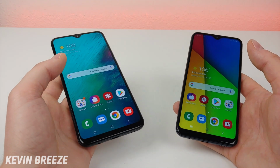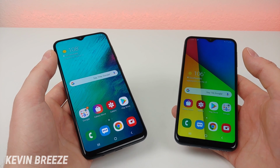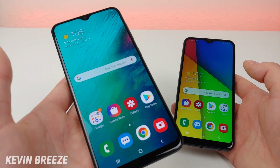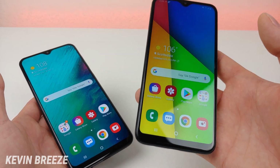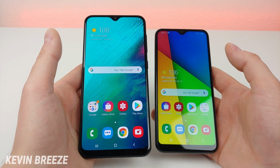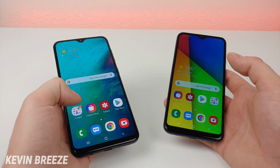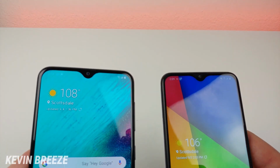Now that we've talked about the specifications of these two devices, let's now take a deeper look into the hardware. Now I already talked a little bit about the front here of the two phones. We of course have a 6.4-inch display with the Galaxy A20, and with the A10e we have a 5.83-inch display. So a smaller display on the Galaxy A10e without a doubt. Both displays are 720p, and they both feature that really awesome 19.5:9 aspect ratio with a notch up top.